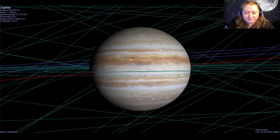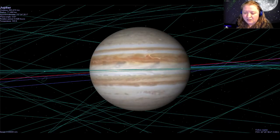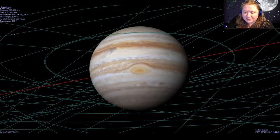But yeah. Now, the most famous feature on Jupiter is this big red spot that is literally called the Great Red Spot. Astronomers are not always clever when coming up with names. But this Great Red Spot is a hurricane. But much, much worse than any hurricane we have on Earth. This hurricane could fit 2 to 3 Earths inside of it.